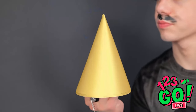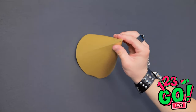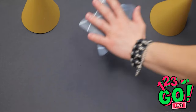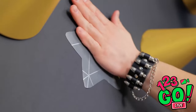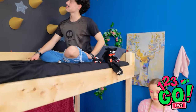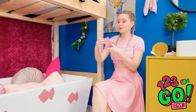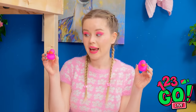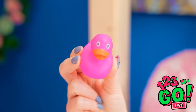I think I'll stick this party hat to the wall. But I can't just have one. I'll arrange them all over the wall. Then I'll add some stars. Yeah, this is more my style. How's it going, Emma? The dark metal look isn't for me. I'm going for something cuter. It's a tub, so it's only right I stick fish to it. And these ducks can keep me company.